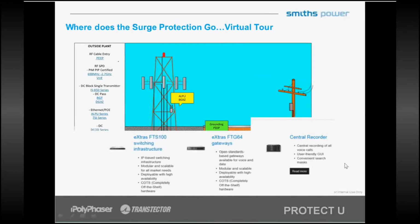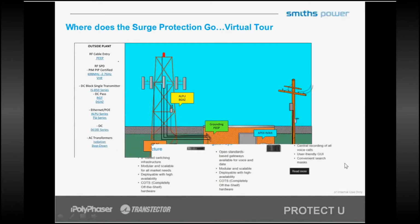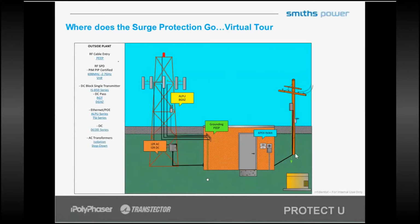So now we'll do a bit of a virtual tour of where our surge protection products go. As we walk up to what would be a station, we'll call it the primary dispatch center, you'll see these types of products. This is the typical market space. You have AC power protection at the service entrance, where we'll use our very popular Apex IMAX products. We have our entry and exit for all the coaxial cables, where we'll use our PEEP panel, and that creates the shelter space.